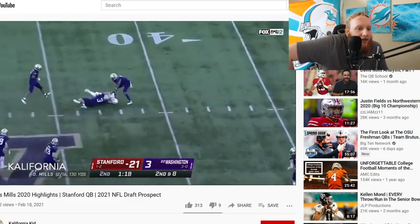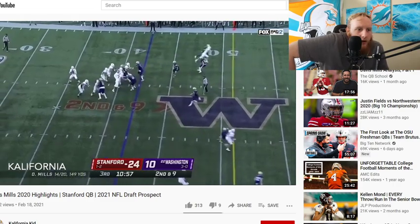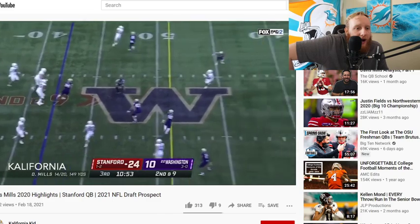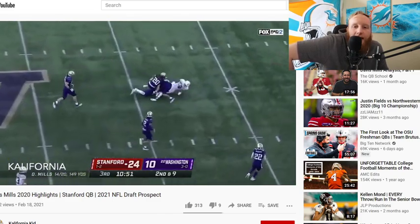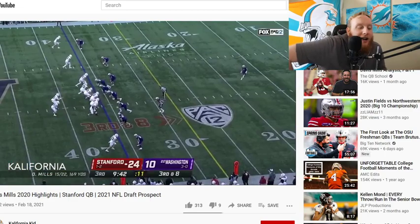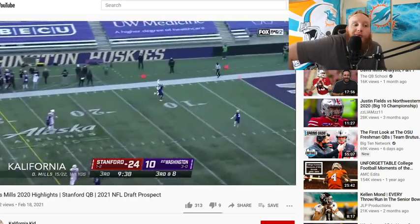Big old lead here, 21-3. Anything good here? We might call this. I'm already more impressed by the wide receiver and the tight end than the quarterback. I don't care about this quarterback anymore. I care about Simi Fehoko, folks. I want him to get drafted first round.